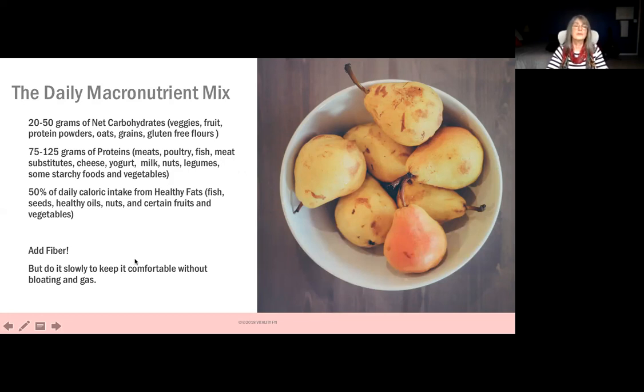50% of your caloric intake should be from healthy fats and fish in a day. So that's important to note. 50%. You've got to add fiber, but do it slowly. Keep it comfortable without bloating and gas.